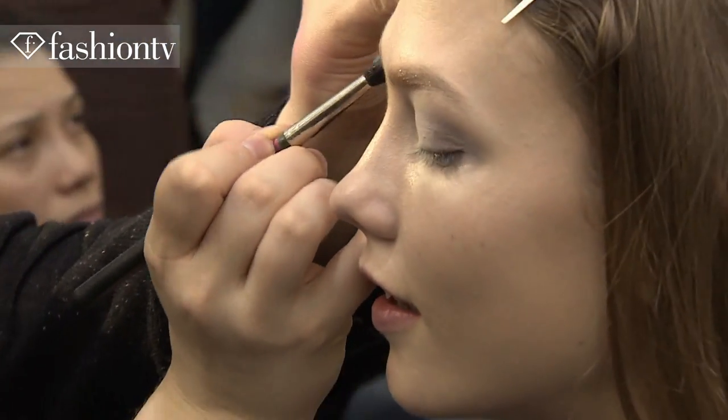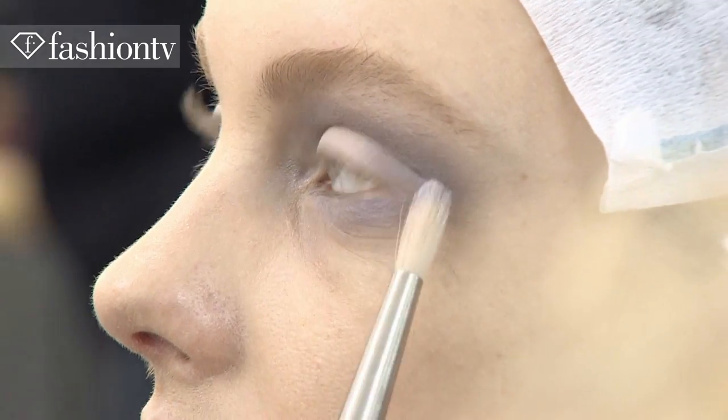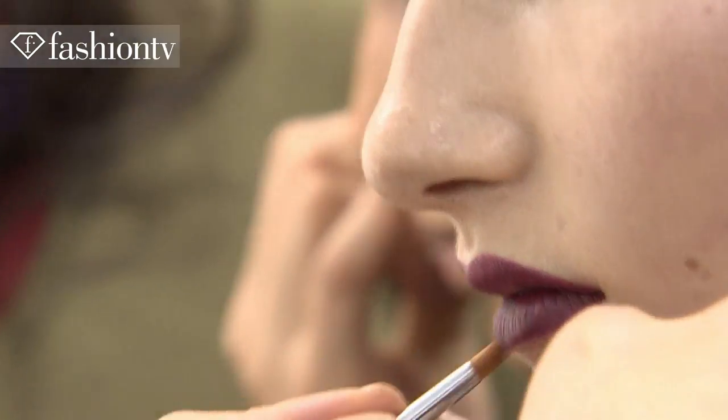We're at Viktor and Rolf, and there's a beautiful, romantic, gothic elegance for the look with the makeup. We've done almost like an Edwardian eye, and we've done a very strong kind of burgundy fuchsia mouth. A lot of gloss, paled out skin, and a little pink shimmer on the cheekbones.